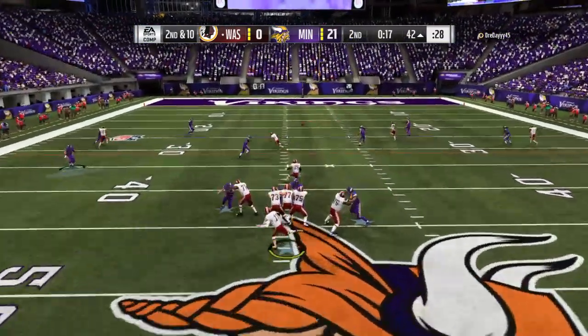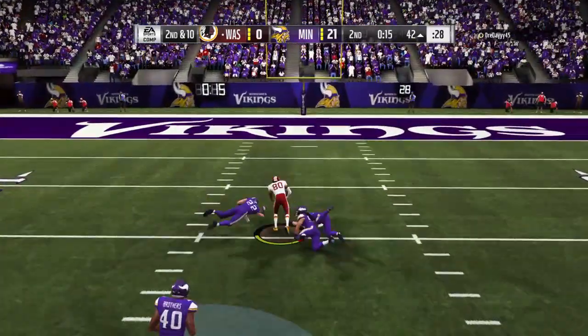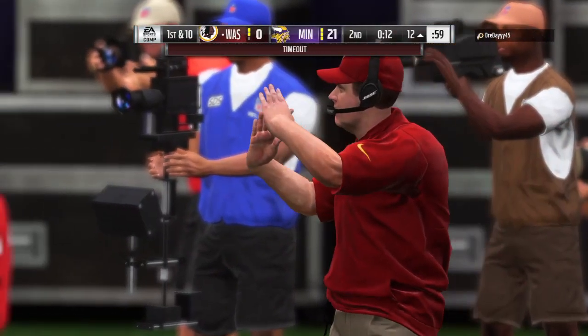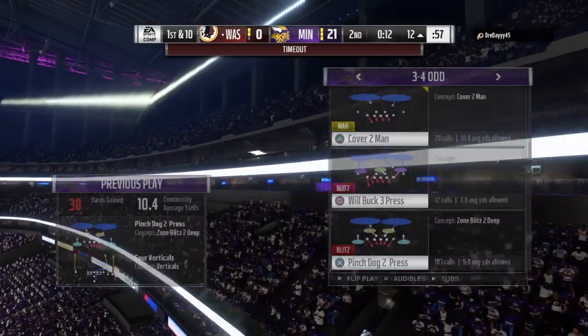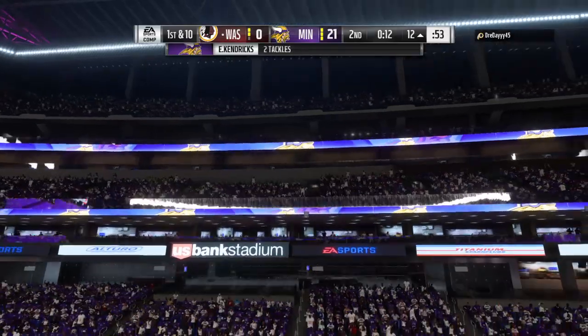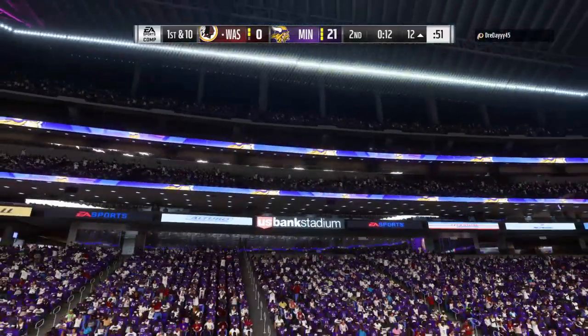Back to the air, Smith on 2nd down. And all this is taken in one-handed. What a catch. Nice play. And now we won't see a play on 1st down. We're going to get a timeout instead, as they'll stop the clock with 12 seconds to go in this 1st half.